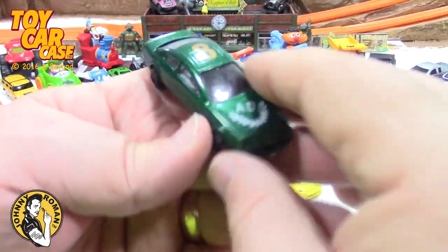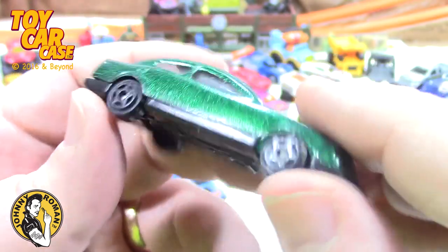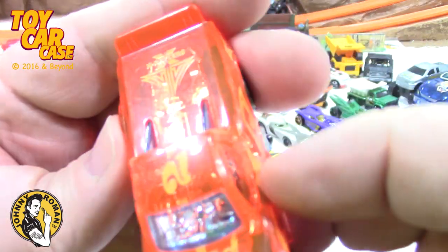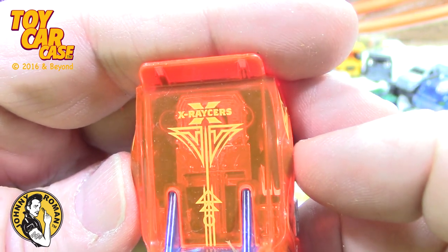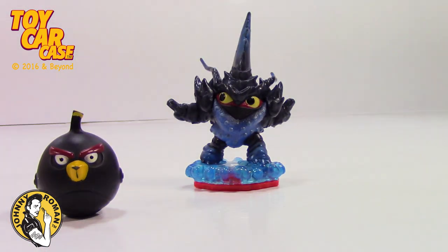We're down to about the last 10. Here's a cheapy AC/DC car. Nice. Made in China. Look at this, transparent, kind of loving it. X-Racers series. This is a special edition.